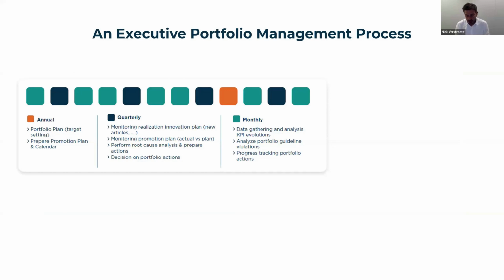How do we get, really, from a project perspective more into a process perspective? Well, there is also for that portfolio management process a dimension of getting from what do we do on an annual basis, what do we do quarterly, and what do we do on a monthly basis.